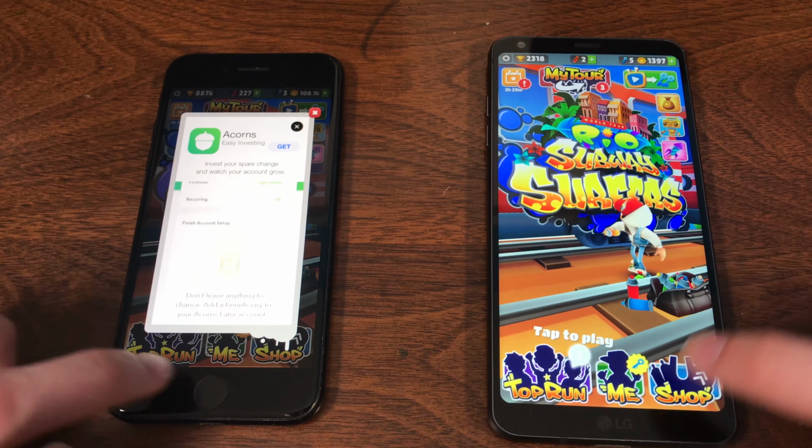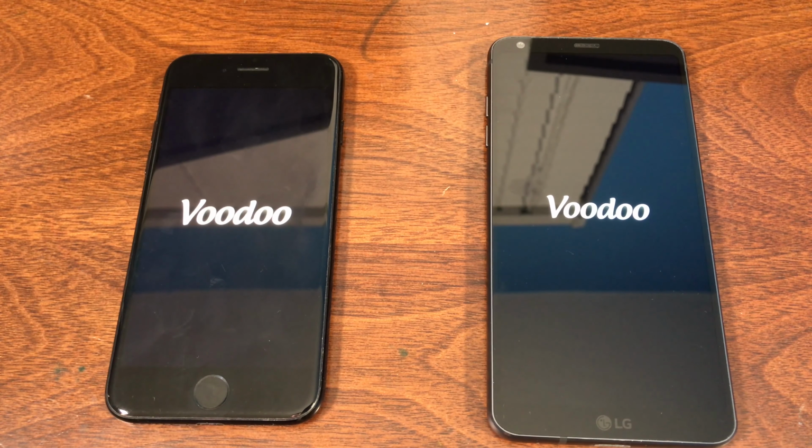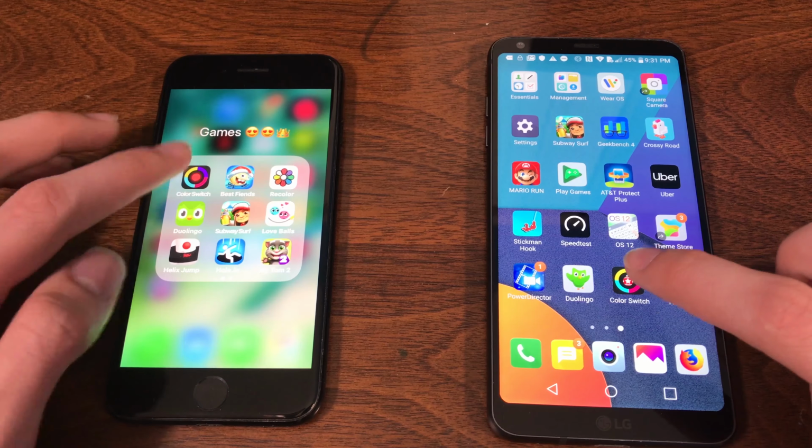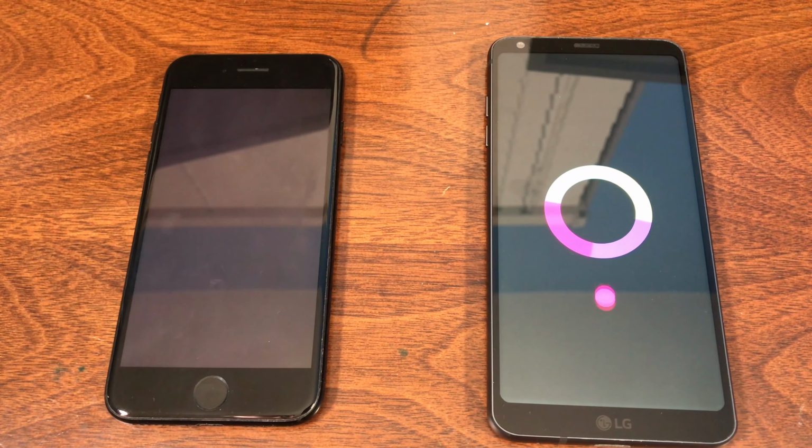Both phones have 2.3 GHz quad-core processors using the Big Little architecture, although the LG G6 can use all 4 cores at the same time, while the iPhone 7 can only use 2. The iPhone 7 also only comes with 2 GB of RAM, while the G6 comes with 4.